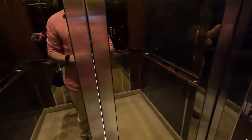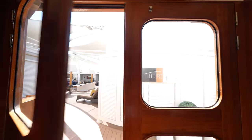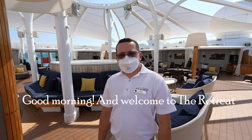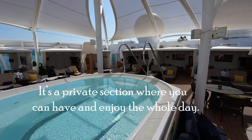Deck 12. Deck 12 starts with the retreat. Good morning, welcome to the retreat. This is a nice and beautiful retreat. It's a private section that you can have and enjoy the whole day.